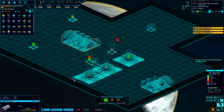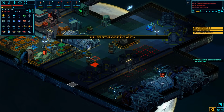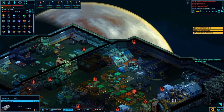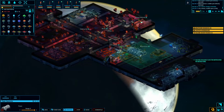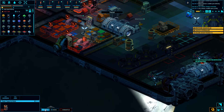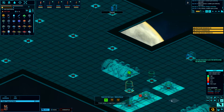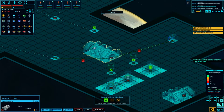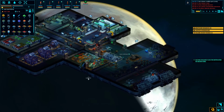Trying to think of this stuff. Yeah, we'll let them catch up on what they're doing. More fires, of course. Oh, we just lost a lot of power because I took that out. Okay. Let's rethink this real quick. Well, first, let me just go ahead and get this as a temporary measure. I don't want this entire ship to go to shit while I'm trying to figure this out.